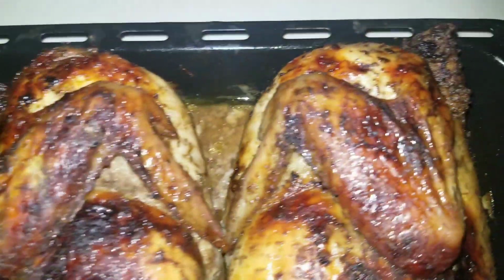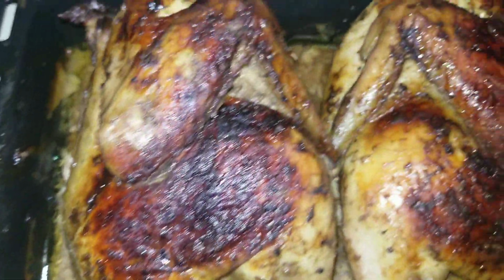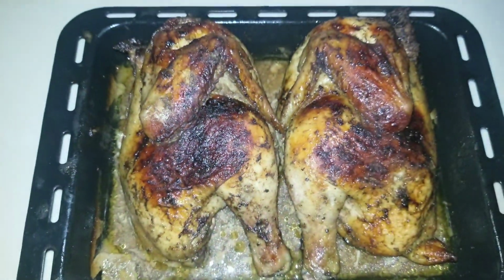Now, here's my oven roast chicken. Now, this chicken was cut in two, right? Then I went ahead and cleaned it up, washed with lime juice and vinegar, seasoned it, allowed it to marinate, and then dropped it on a grill the next day. So check out the view. Lovely.